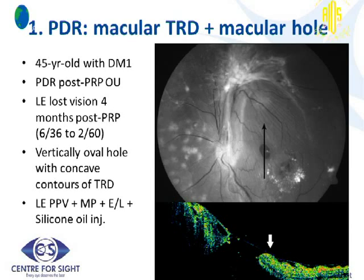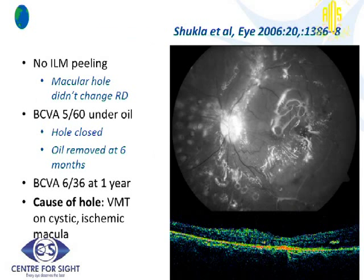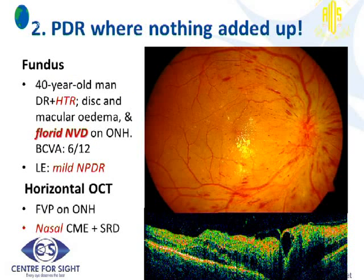And if you look at the configuration of the detachment, typically when a hole occurs in a TRD, it converts a TRD into an RRD. It's called a combined mechanism detachment, and it becomes convex. Here it remained concave, and therefore we thought that traction is the main element. We did not address the macular hole at all, and just did a routine surgery as we do for a macular TRD. We got a closure of the hole, which remained closed after the removal of the oil, and the vision improved to 6/36.